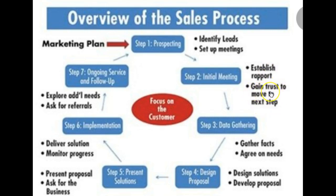If you have not gained the trust of that person, the chances are that they will never make a purchase from you. If you haven't built up the relationship, you haven't allowed them to get to know you and know that you're a trustworthy person, the chances are that you will never ever make a sale.